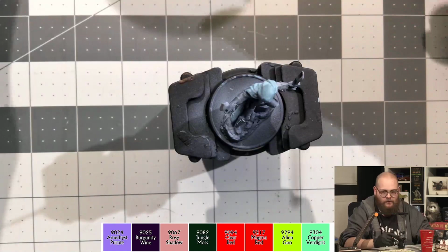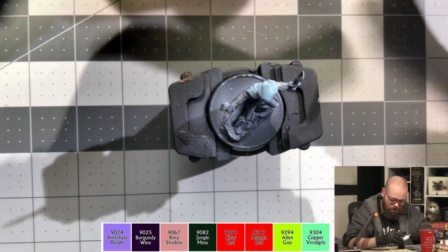All right. Now I'm just going to be going directly with our copper verdigris. A little bit of water. One-to-one ratio, water to paint.